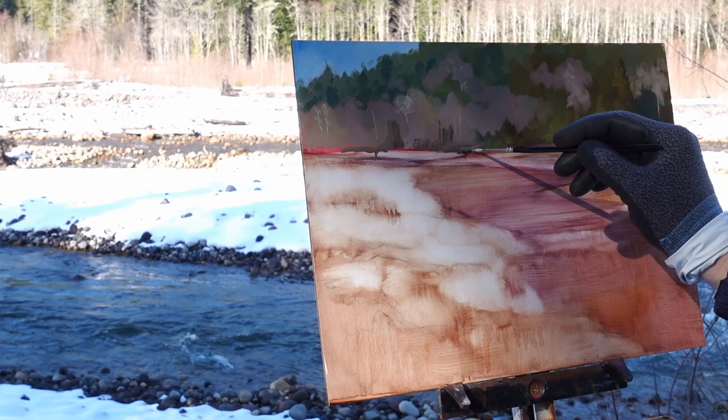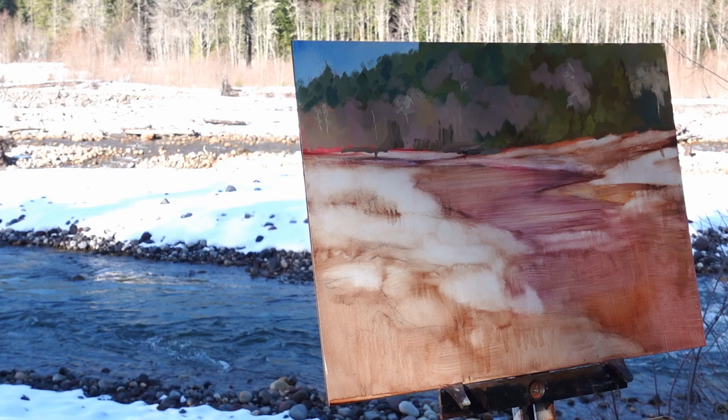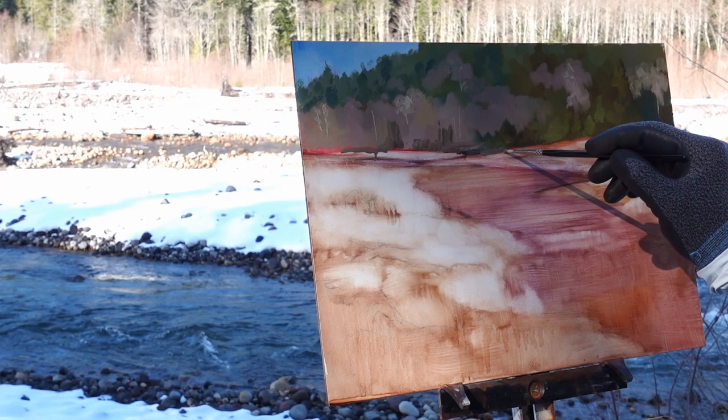Okay, I've got the background hill in. It's all very gray. It's probably two, maybe three values. Trying to keep it all at the upper end of the scale to really push it back in the distance. I'm trying to keep it really gray and a little bit on the blue side.